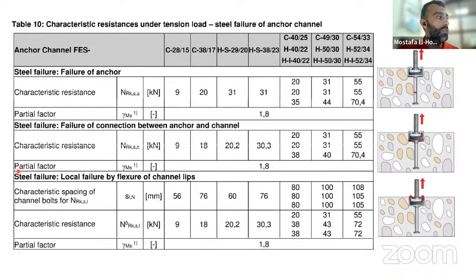Also, for the steel failure of the lip, which is the main differentiation between hot rolled and cold rolled, you will find here the load value for the casting channel, as well as the safety factor. For the hot rolled, of course, the lip is stronger, so you will find the value for the lip failure is much higher than for the cold formed casting channel.